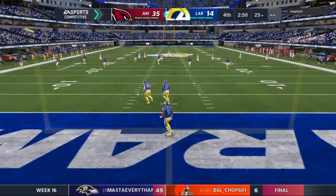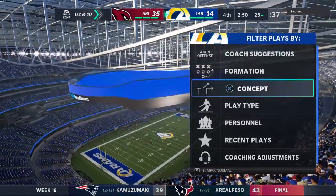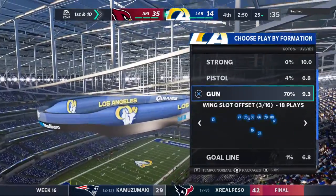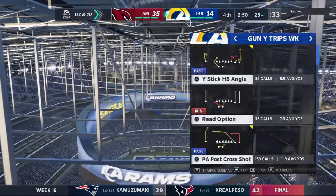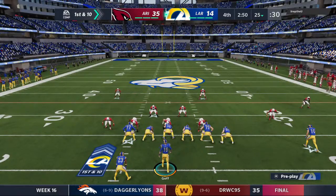And no return on this one as the fair catch is signaled for and taken. The Rams take over 1st and 10 at their own 25-yard line. Set to begin their next drive, the Rams offense at the line.